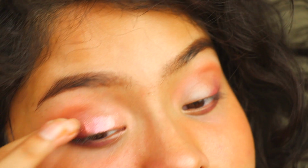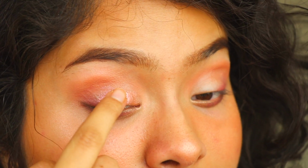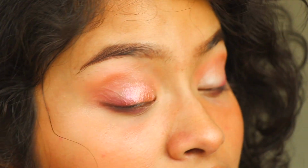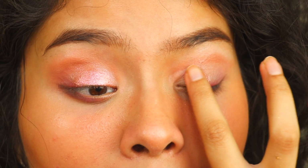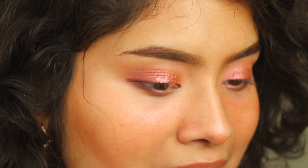Whoa! I want this shade to father my children. This is beautiful. It looks like I used actual glitter glue and glitter chunks, but this is a pressed eyeshadow. This shade has a lot of fallout, but I'm not mad at all considering the color payoff. I feel like the fallout isn't that bad at all.